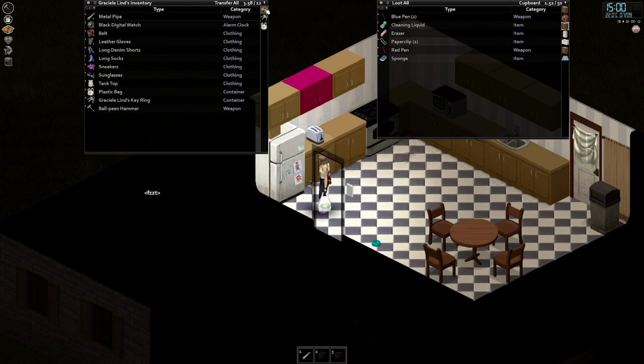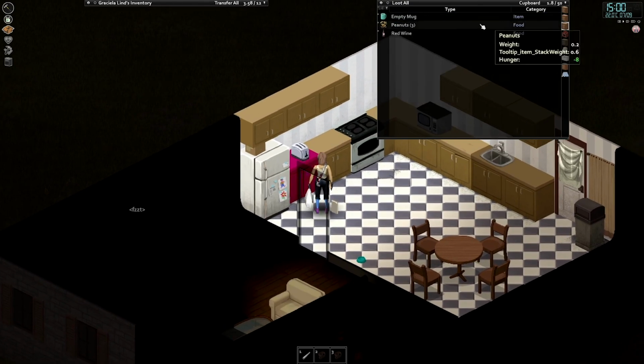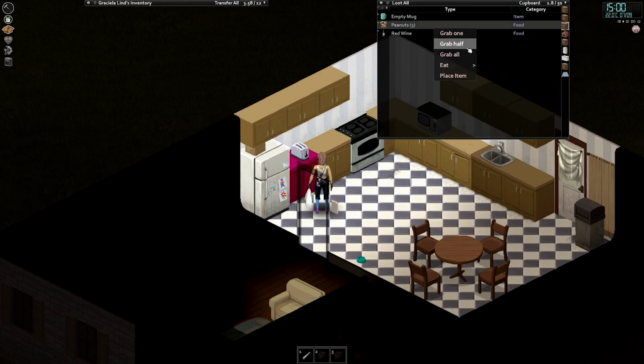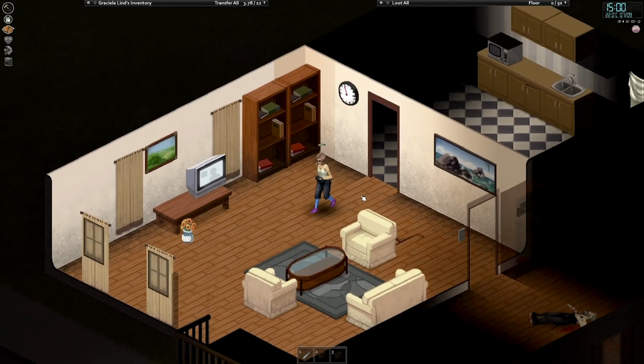8 capacity, 30% weight reduction. Not too bad. Better than nothing. And then... Did I eat the peanuts? I meant to eat peanuts. No, I didn't. Give me that. A little something to keep us going.